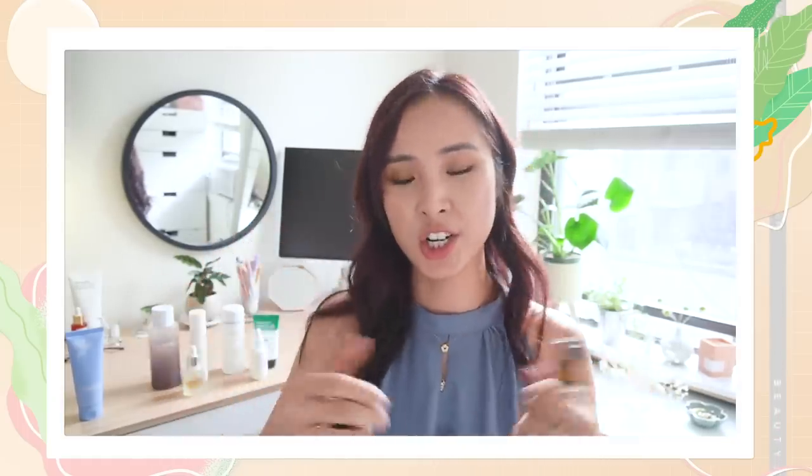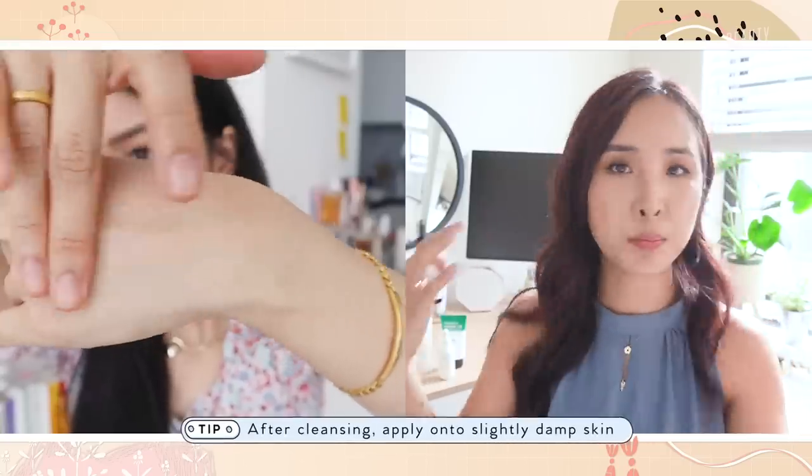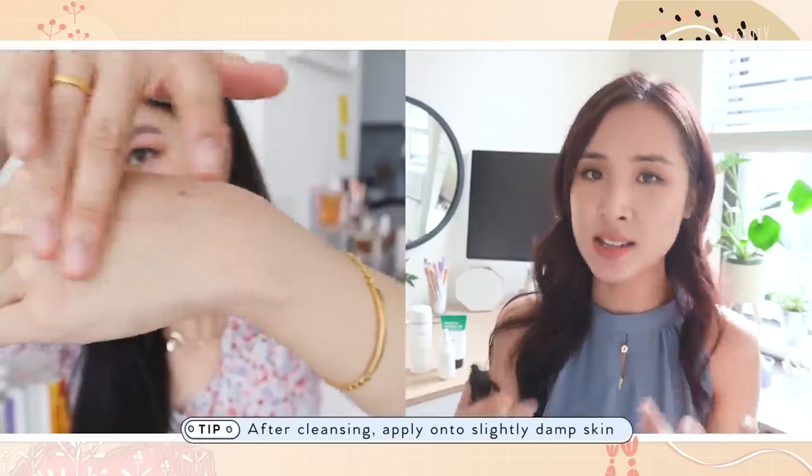What it does is inject hydration into every layer of the skin in a way that's very, very lightweight. It's basically water, right? The consistency is just water. So it sinks really quickly into the skin, especially if you have oily skin, you know that's something that you look for. It leaves it plump, it leaves it brightened because it's hydrated.